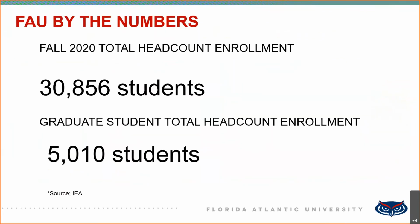So, some of our enrollment numbers. I show you this to show that while FAU is a decent sized university, I would say we're probably a medium sized university in the state of Florida. We have about 30,000 students, a little over 30,000 students.